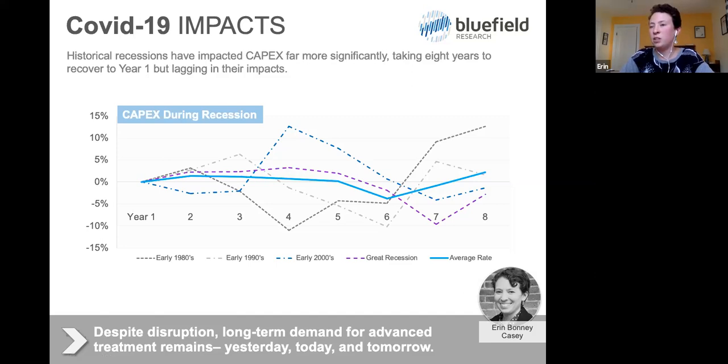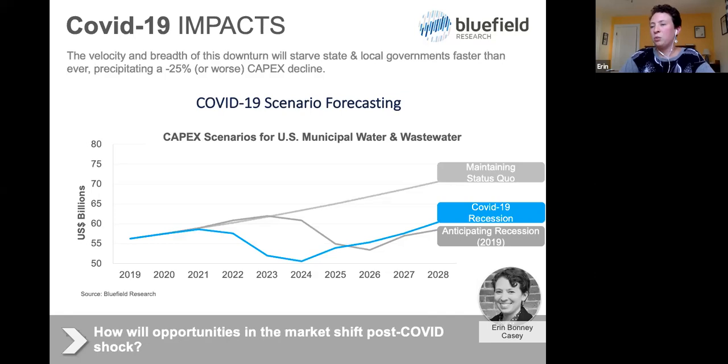So taking that into account, we did this forecasting exercise for the entire water industry. We actually did it last fall. So we put out this maintaining status quo scenario. Everything was looking pretty good. We also were addressing, well, what would happen if we hit a recession? And the reason that we forecasted that last fall, to be honest, was it just felt like we were in year 10 of a bull run, and we know that the economy is cyclical.